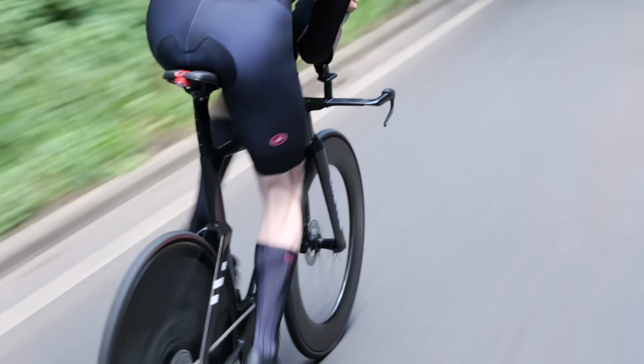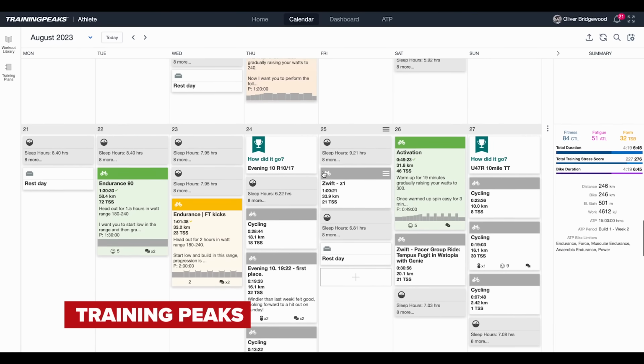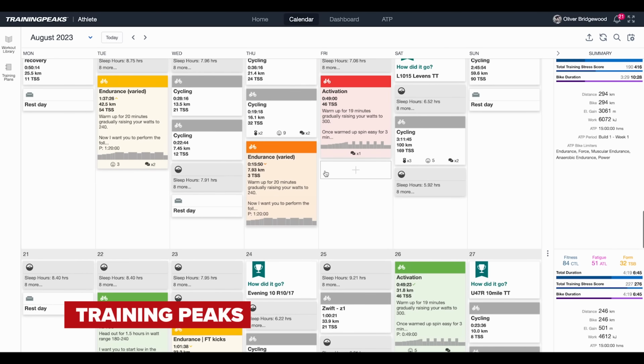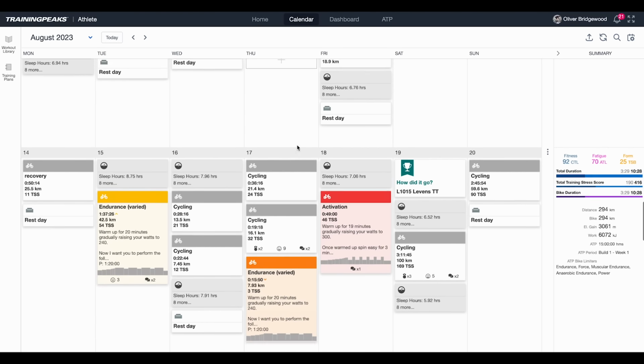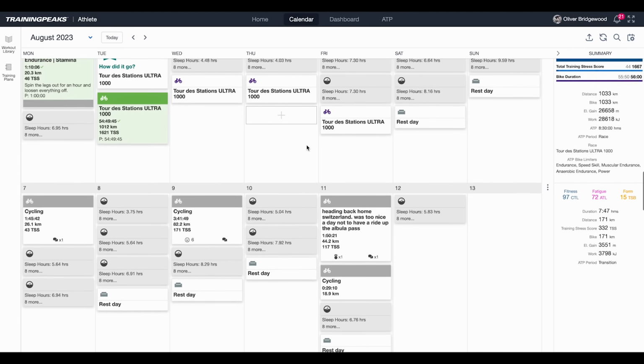So to help me improve, I enlisted the help of a coach called Jodie Warrington. Now, Jodie went about setting me sessions in TrainingPeaks that were tailored to improve my anaerobic power, so the power that I can produce over my FTP threshold power, and also improving my ability to recover between those efforts.